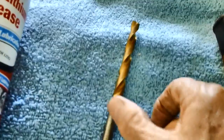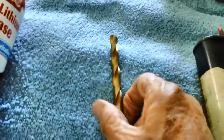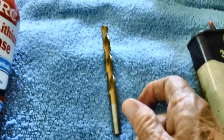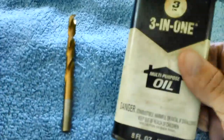Well, as I said, we don't want to be running our drill bit into that hole dry. A dry drill bit could cause some problems. The timing chain cover is made out of aluminum, so it won't take much to mess things up. So we want to put plenty of oil on here. What kind of oil do you want to use? Well, you can use just about any kind of oil.